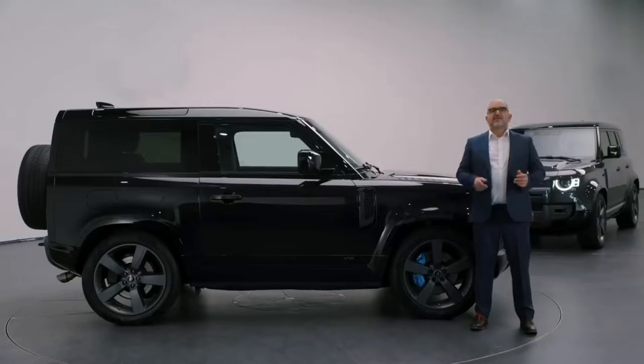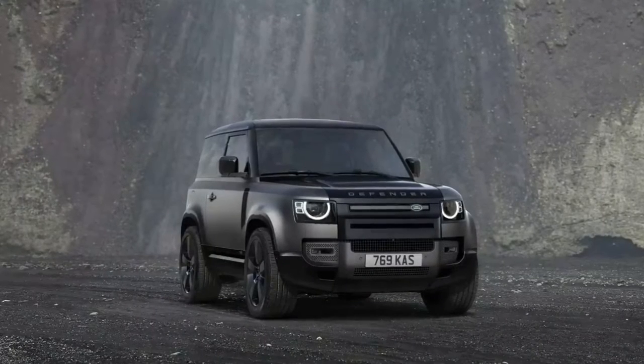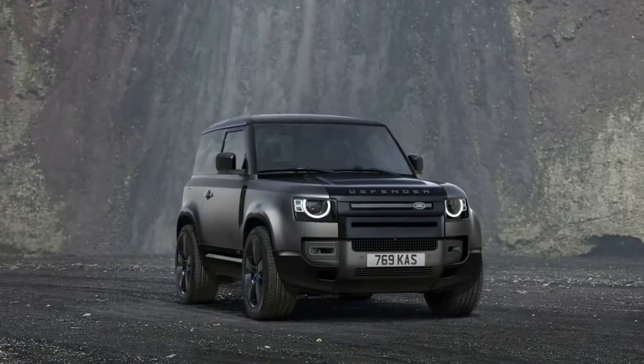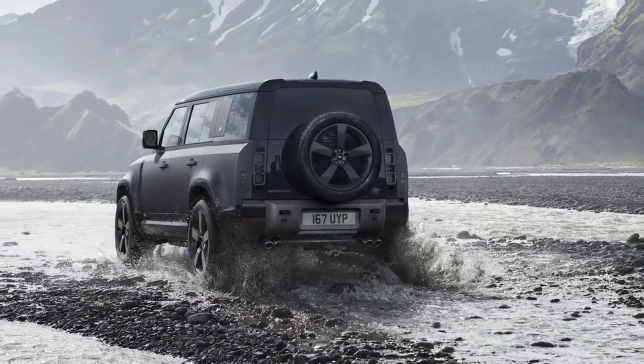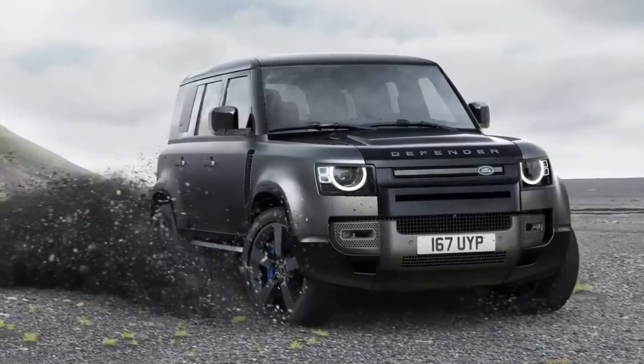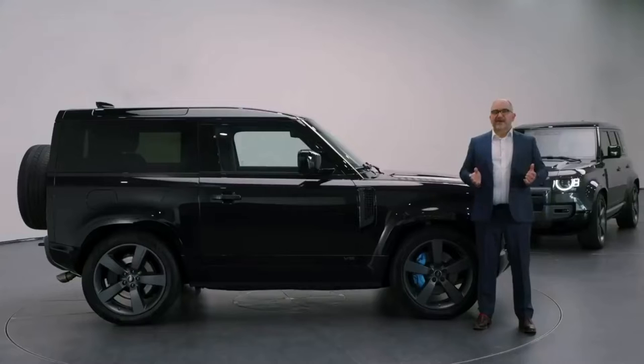Defender V8 will be available as both 90 and 110 in two specifications, V8 and V8 Carpathian Edition. The Carpathian Edition is distinguished by its unique exterior, a contrast black bonnet, roof and tail door set against a satin wrap Carpathian grey. Beyond V8 for 22 model year, the Defender range will comprise four models.